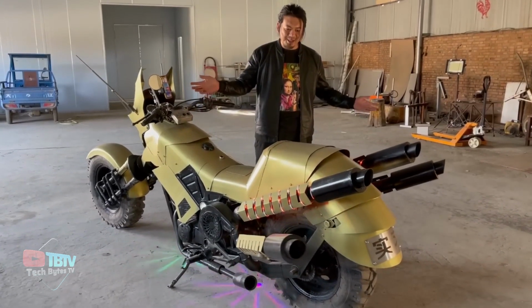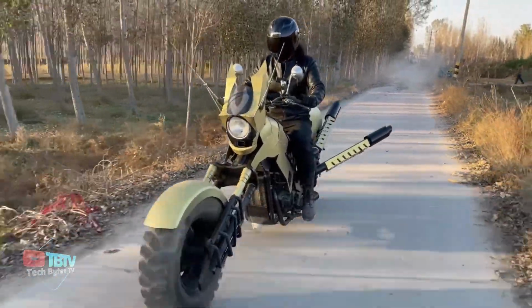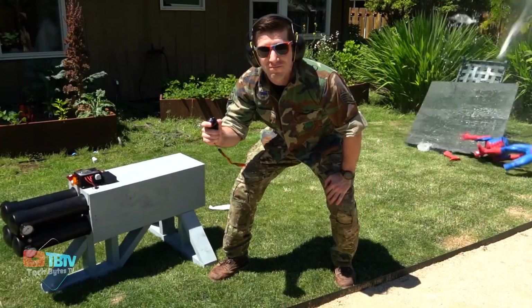The exhaust pipes can effortlessly open up and close with the push of a button, giving you a perfect 2-in-1 motorcycle. Remember the fun game we talked about earlier?